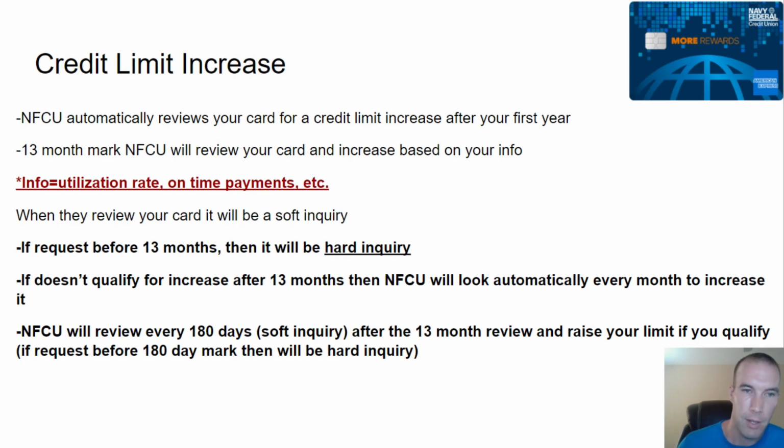Now, I was told that if you request before 13 months, then it's going to be a hard inquiry. And if the card doesn't qualify for an increase after 13 months, then Navy Federal will automatically look every month to just go ahead and increase it for you. So they will keep trying if for some reason after 13 months it doesn't qualify.